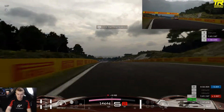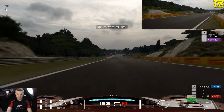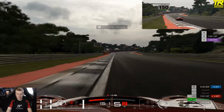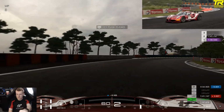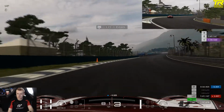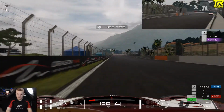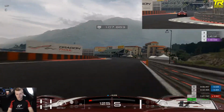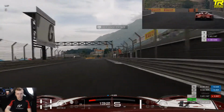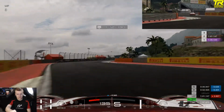And as you see when we come down to this right-hander, it's very stable out of that corner. You can really put the power down early, unlike other cars where you'll get a lot of wheel spin. So as we come into here, you can just see full throttle much earlier than most other cars. Now you could do it even more aggressively than that, and I did do it more aggressively eventually by the end of it. As you see, a 30.9 set to 2, that's down to 30.6 by the end of it.